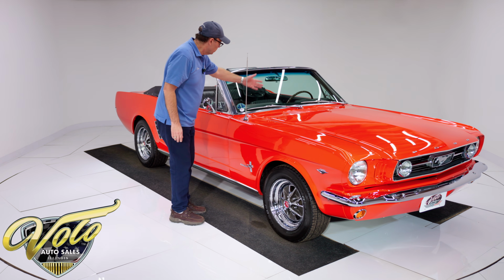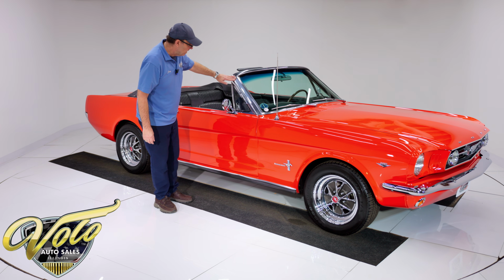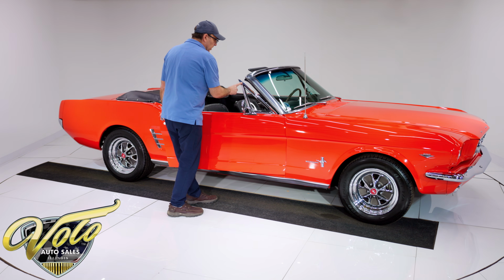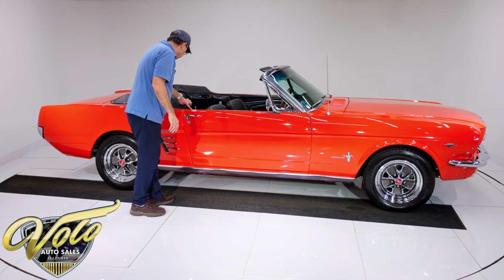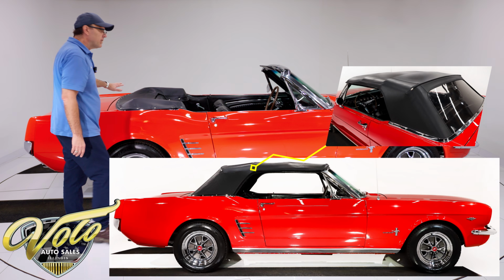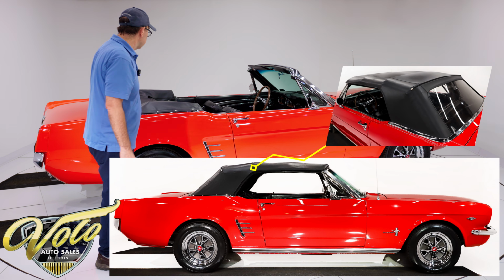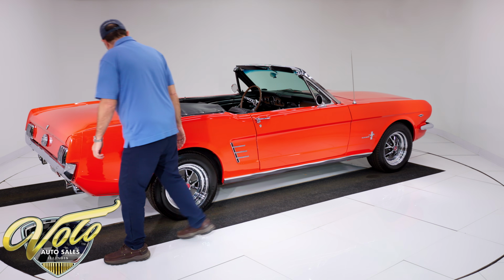Looks like he replaced the windshield. It's crystal clear. The stainless trim looks to be very good original. Even this chrome vent window frame has been replaced. The weather strips, the little fuzzy seals in here, the chrome around the top opening, all replaced. Convertible top is a black power top, all redone, replaced as well. You can see it has the boot on it that fits real nicely.